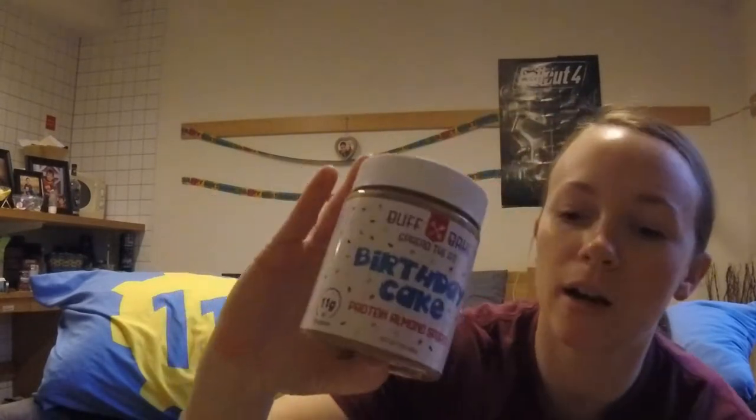So, along with this, let me just go ahead and open these. I have two of these. But I got some Buff Bake. This is the birthday cake. Had this before. It's so good. Spread the fit, okay? So on this, your serving size is 2 tablespoons, 198 calories, 16 grams of fat, 8 carbs, 11 grams of protein, and only 3 sugars.